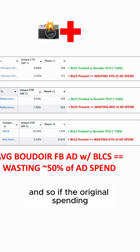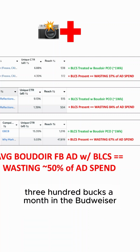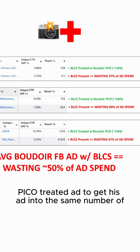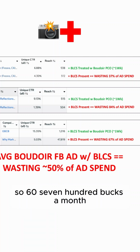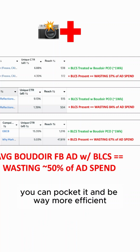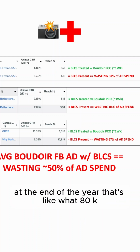And so if the original was, if he was spending 10 grand a month on the original, now he only has to spend 3,300 bucks a month on the Boudoir Pico treated ad to get his ad into the same number of women's brains as the original. So 6,700 bucks a month he no longer has to spend. He can pocket it and be way more efficient. It's kind of like a phantom profit each month. At the end of the year, that's like what, 80K?